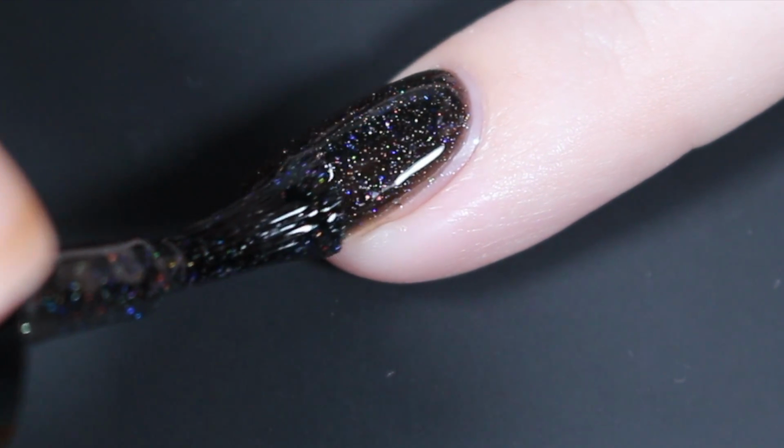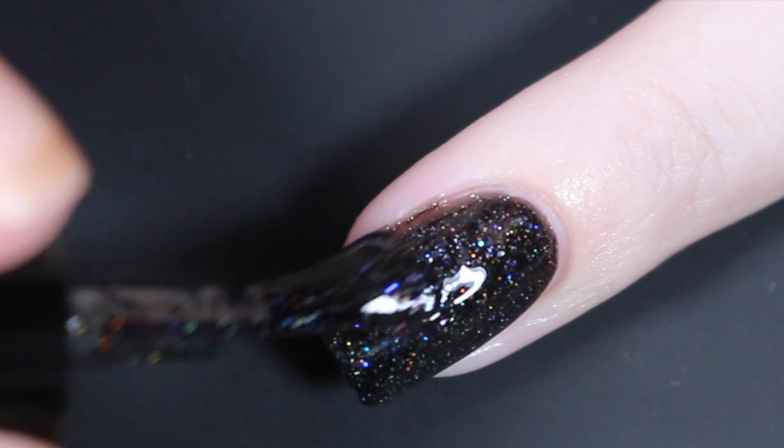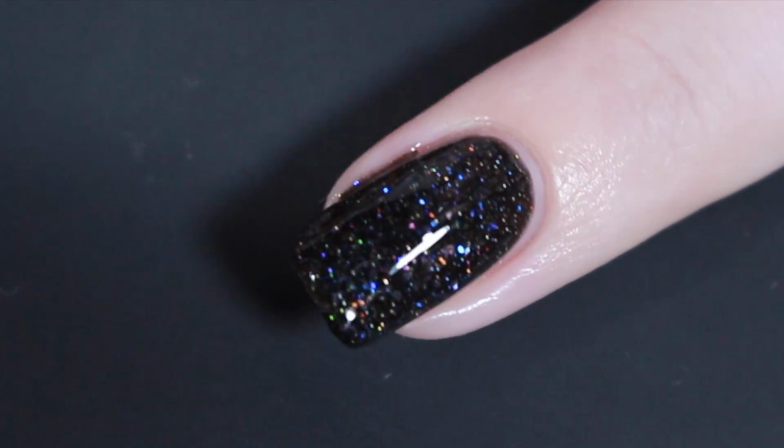I am going to do a nice, thick, careful third coat. And this brings this one completely opaque for me. It is really gorgeous. It's one of my favorites out of all of these.